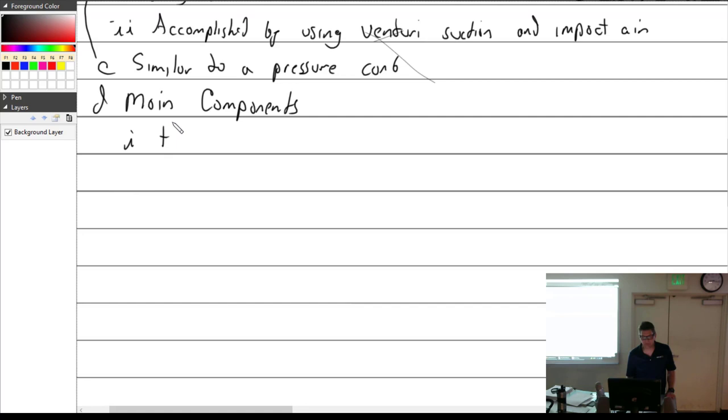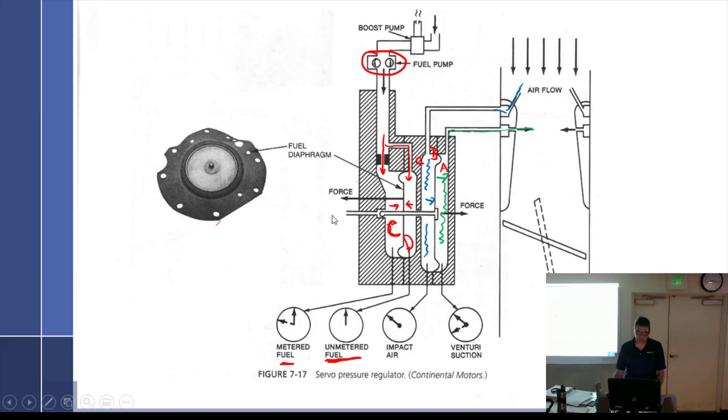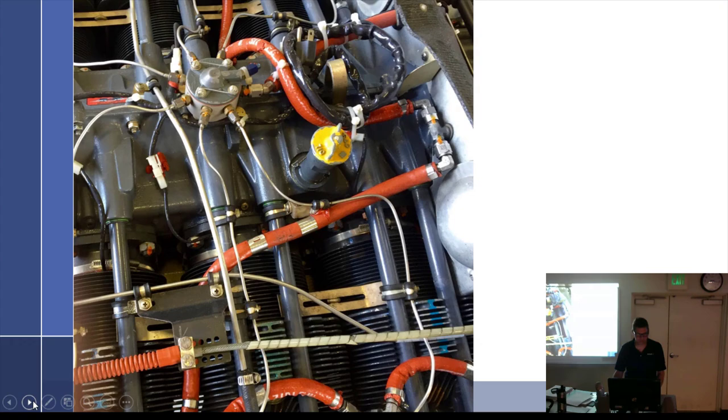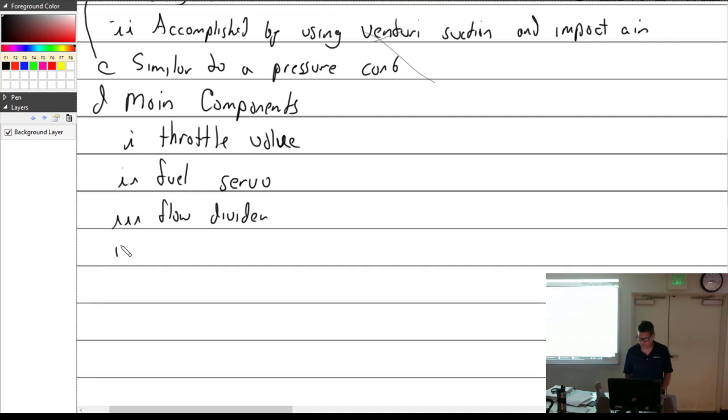All right, throttle valve. That's just your valve. You're used to that. We have the fuel servo. We have the flow divider. So the fuel servo, that's the box. We're gonna break that down into some other pieces too, but for right now, we'll just call this whole thing the fuel servo. And then we have flow divider right there. Flow divider, injector nozzles, and the fuel pump. Should say pumps because there's two of them, right?